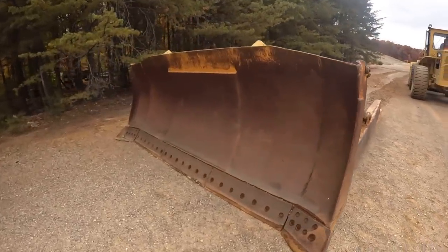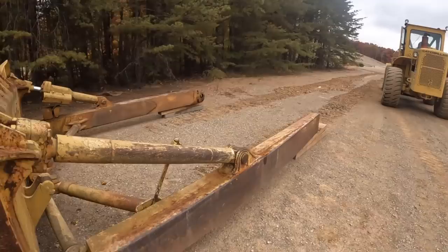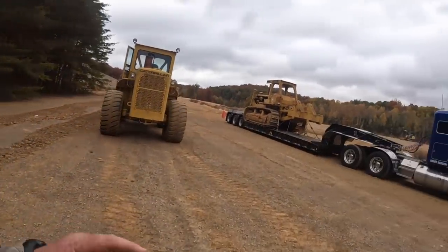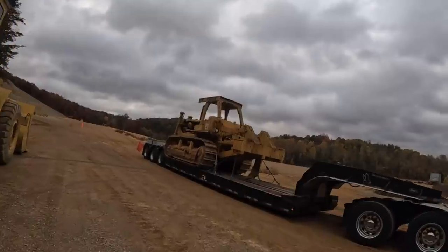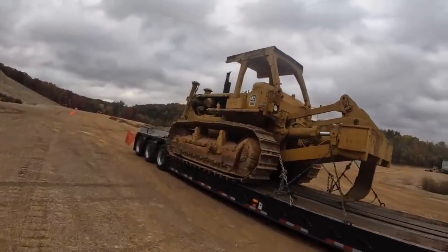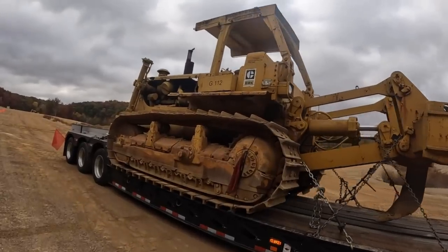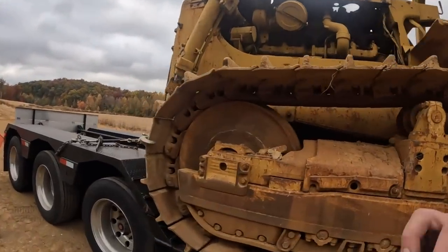All right, there's the blade. Pretty good looking blade. Not had a blade skin on. It's pretty tight and everything. It's a super nice tractor. It doesn't look real pretty, but it's got a brand new undercarriage under it, basically. Got a lot of money just in undercarriage, so we'll get it back home and see what we're gonna do with it. It runs and operates great, so I'm gonna hop up here and tape up the exhaust.